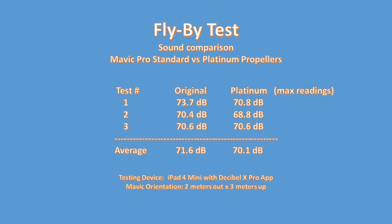And now I collect the data from the flyby tests and average them out. Not quite as dramatic a difference in sound levels, but I attribute that more to inconsistencies in my flying. It was a lot more difficult to try to fly every flight the same path and get the same exact results of altitude and distance. Nonetheless, it does show that there is an improvement in sound quality between the old and the new.